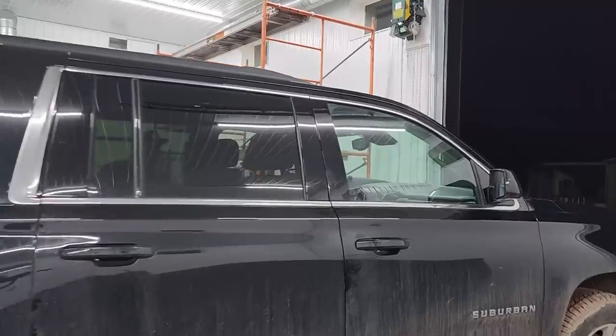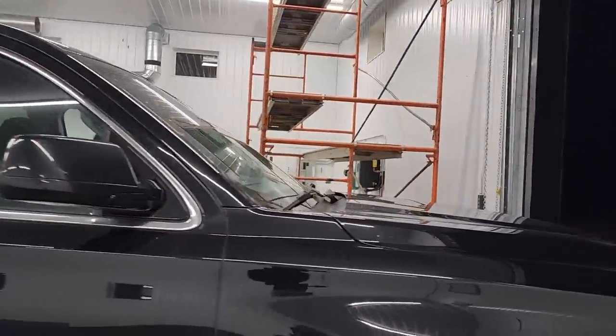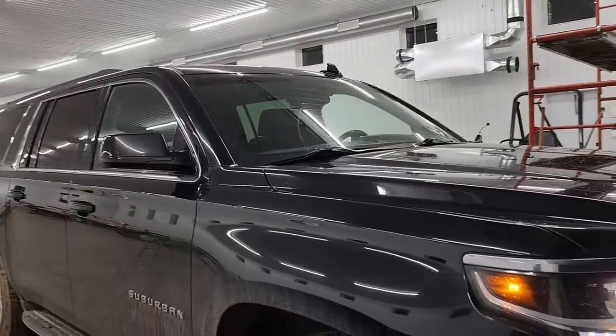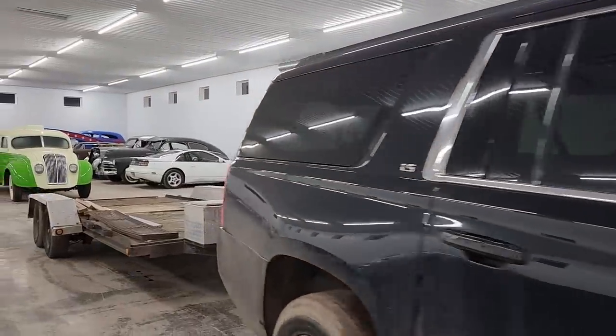I'm gonna pull this truck out, pull the door down. Try not to rip off the casings of the door.